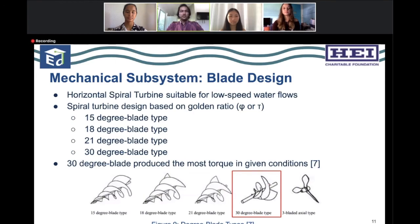Moving forward, we had chosen a horizontal spiral turbine, which was based upon the golden ratio. Because of this, we had to test several different degree blade types, first being the 15-degree blade type, the 18-degree blade type, the 21-degree blade type, and the 30-degree blade type. Out of the 4 tested, the 30-degree blade type produced the most amount of torque in the given conditions, thus allowing us to produce the most amount of power with this type of blade.